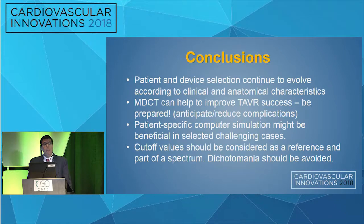So in conclusion, patient and device selection continues to evolve, as you heard. CT can provide several aspects of how to best deliver, and it's better to be prepared and anticipate complications than trying to mitigate them when they happen. Patient-specific simulations might be a small niche for selected patients, and cutoff values should be interpreted as a spectrum. Obviously, an angle greater than 48 is no different than an angle of 46. This is not a dichotomania, where this patient is going to do well and this patient is not going to do well, but we have to integrate the whole picture.